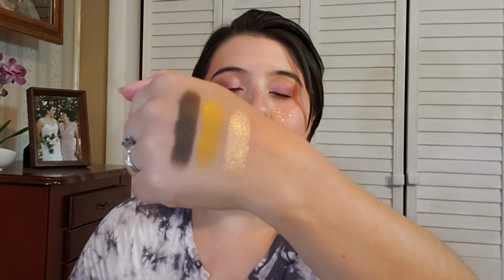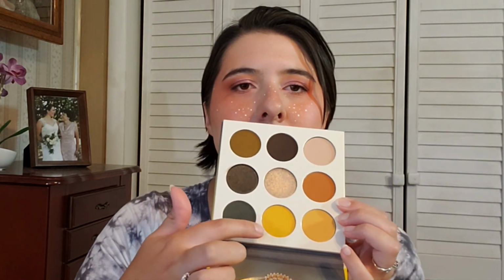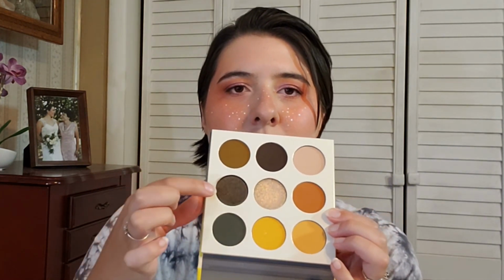Swatching Juvia's Place shadows is so fun. They're just so good. Like the shimmers especially are so amazing. Pretty. So beautiful. Ooh, does that one have like a little bit of a green and like yellow shift to it? That's nice. I swatched these 3 shades. The yellow, this kind of champagne shade, and then this deep shimmer. Oh, so cool. I'm so excited to play around with that.